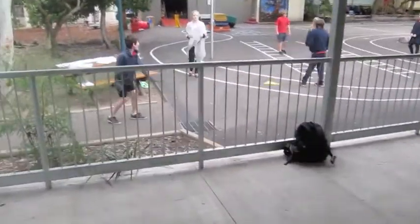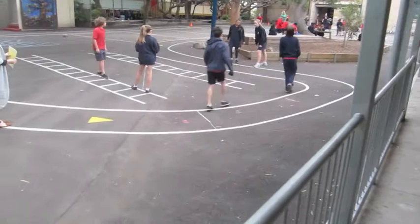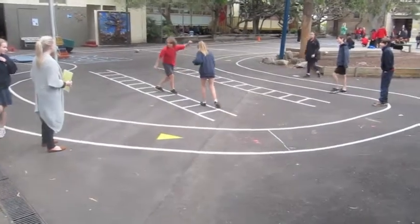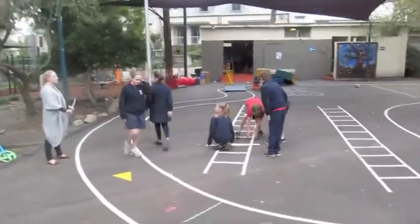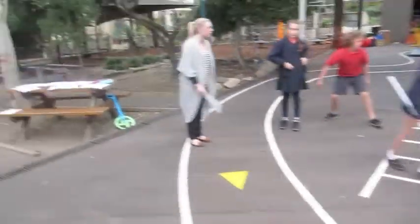So lots of hands-on activities, lots of investigations from my maths practice. Outside we have a group doing an investigation, busting the myth that the taller you are, the further you jump. So that's involving measurement, questioning, working mathematically, but also small group skills as well.